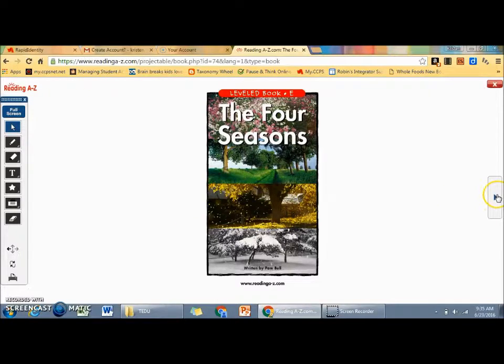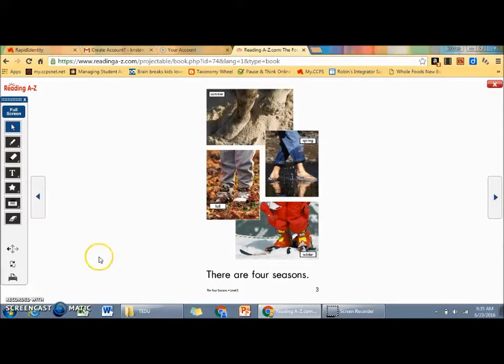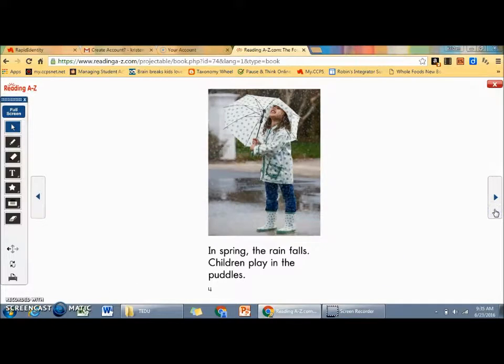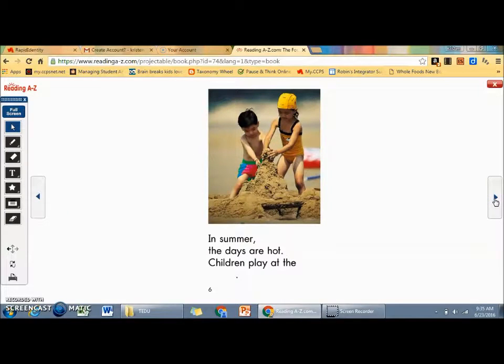The Four Seasons, written by Pam Bull. There are 4 seasons: winter, spring, summer, and fall. In the spring, the rain falls. Children play in the puddles. The days get longer. Summer comes. In summer, the days are hot.